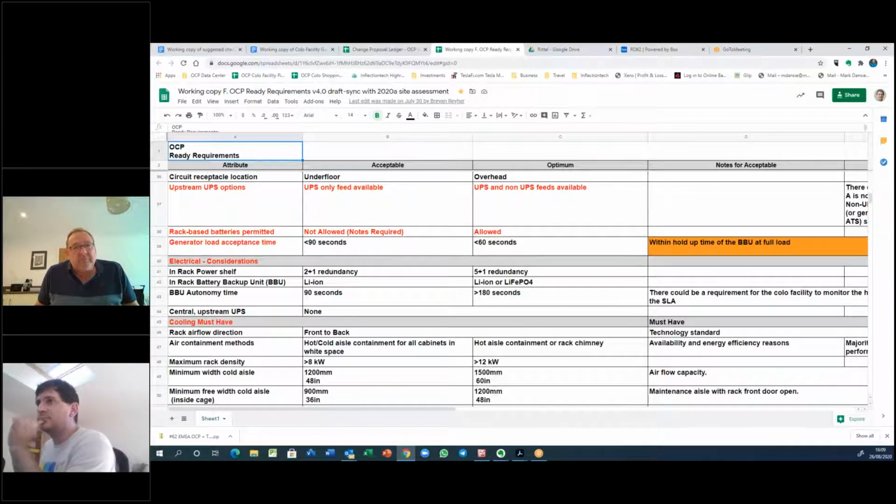Okay, is there anyone that would be willing to create some narrative around the advantages and disadvantages of deploying battery backups in racks, and the utilization of centralized UPS upstream rather than at rack level? Or is there anything that's already been written out there that we could plagiarize? Yeah. So Mark, go ahead, Rob.